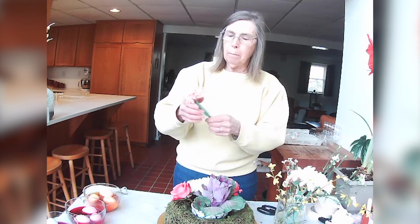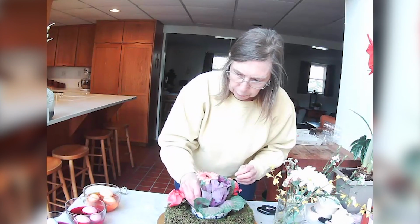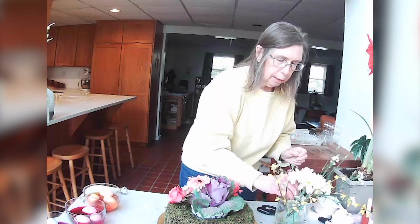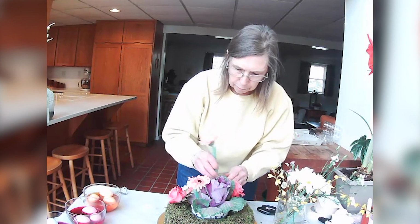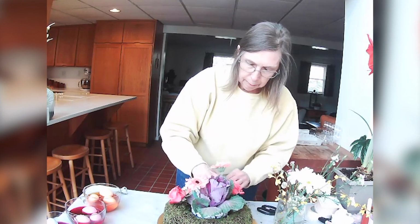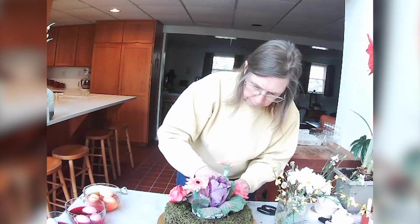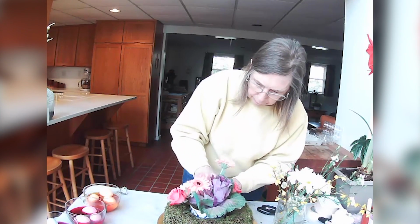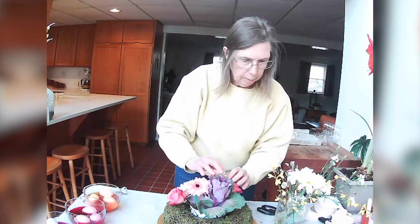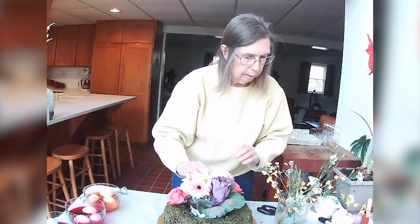And I've put straws on these to hold them up. Gerber daisies are notoriously weak as far as not standing up straight. But if you do put a straw around the stem before you set the rest of the stem into the floral foam or water, they will stand up a little better. This one needs to go a little deeper. There we go. This is kind of an assortment, and I've got some nice daisies to put in the middle.